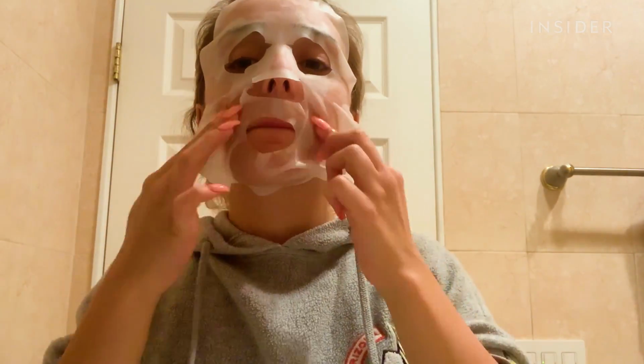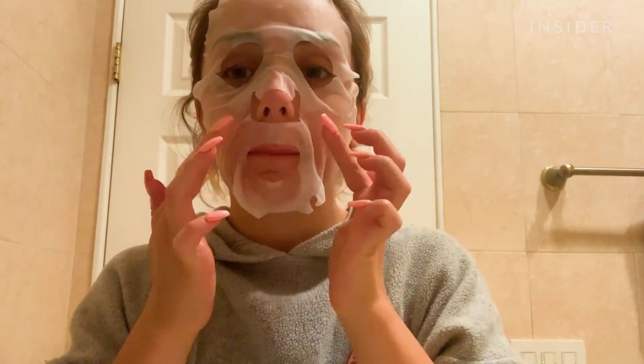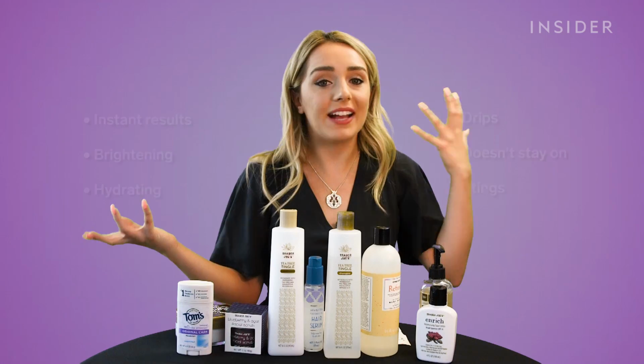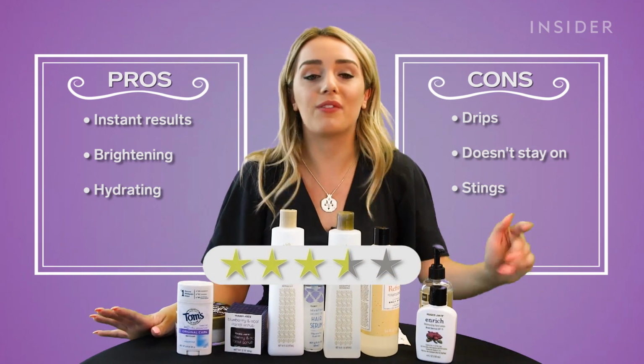And also for the first 5 to 10 seconds, it kind of stung a little bit on my face, but that went away. And the pros is that the minute I removed it, I instantly saw very brightening, hydrating benefits. My skin felt really moisturized and really fresh, and so I liked the results. I don't love it, I don't hate it, but I'm gonna give it a 3.5 out of 5. I will definitely use it again, but it's not the best face mask out there.